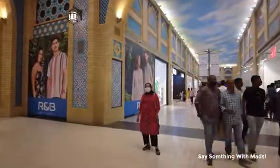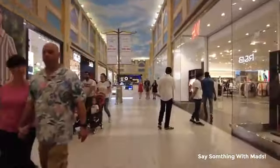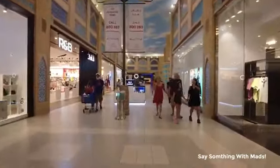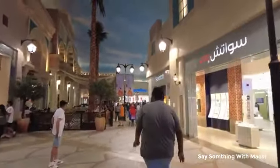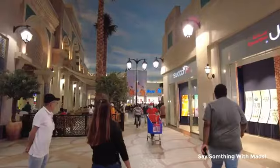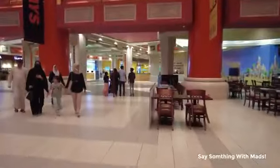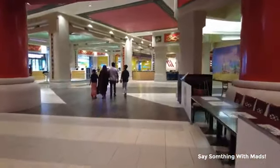One of the coolest things about Ibn Battuta Mall is how it makes you feel like you are outdoors even when you are inside. Check out the fake sky above us as you walk in. It's so realistic and you might forget you are in a mall. This unique feature combined with the themed pavilions creates an immersive experience that transports you to a totally different world.